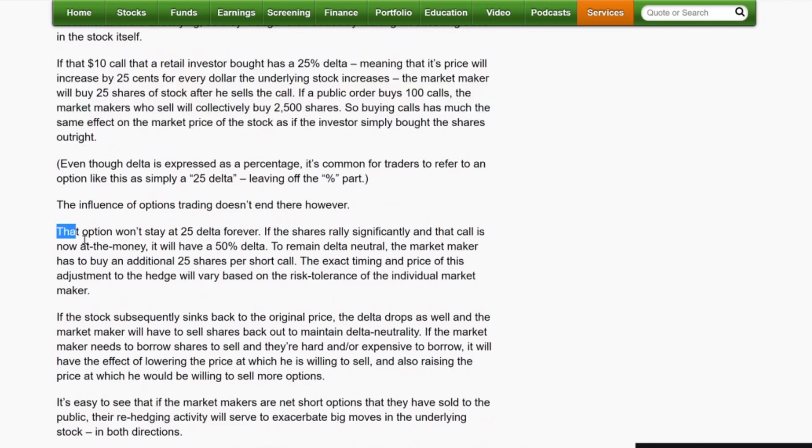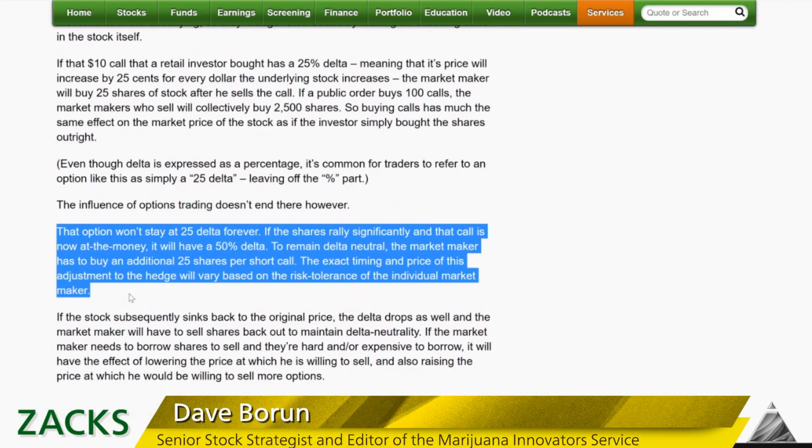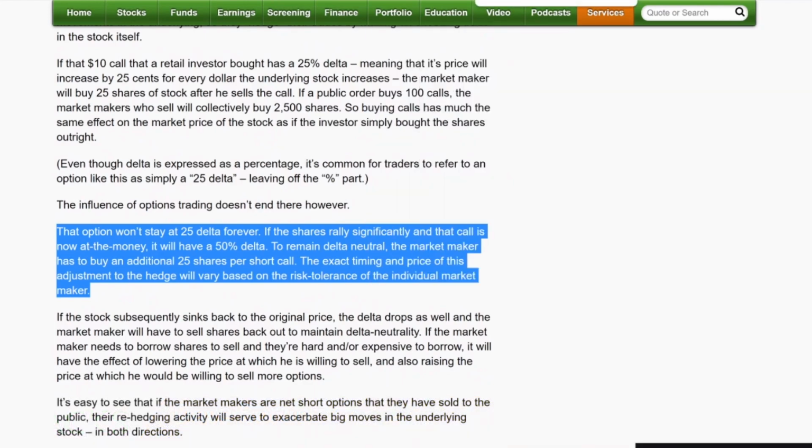Now, that delta doesn't stay the same throughout the life of that option, right? It's going to change as the option gets closer to expiration. It's also going to change as the underlying moves. So in my example in the article, if the option that you bought at 25 delta, the stock rallies, that option is now a 50 delta, which would be an at-the-money option, that market maker is now short another 25 shares of stock synthetically because of his option position, and he has to buy more. If that option goes to a 75 delta, 25 more, all the way up to 100 delta.